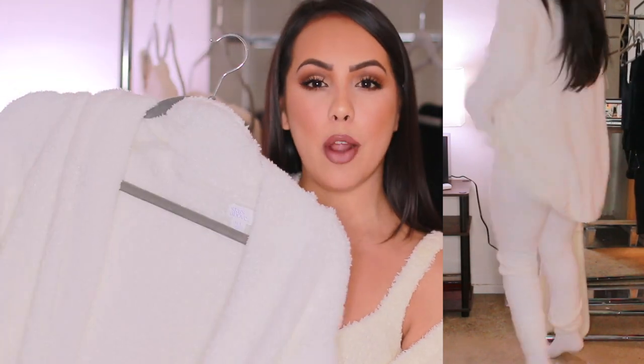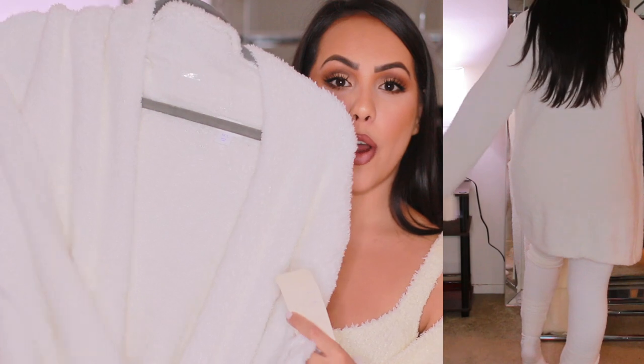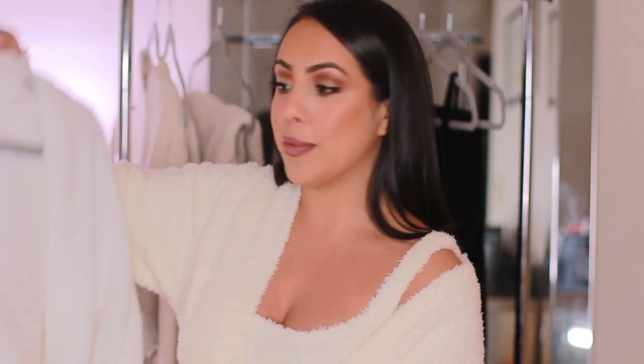And I got the pants in a size small, and they were $19.99, and then they only had the robe in a size medium large, so I got it in a medium large, and the robe was $34.99. So these are amazing, amazing quality. I think they're super soft, and I think they're very comparable to the Skims. I just think the Skims are still a lot softer, but still super, super cute.